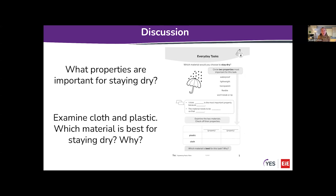If you were given an umbrella, think about an umbrella. What do you want an umbrella to do? What kind of properties do you need an umbrella to have in order to stay dry? Well, you probably want it to be waterproof. You probably want it to be lightweight because you don't want to carry around a super heavy umbrella. Maybe flexible, maybe you don't want it to rip or break. You probably want lots of these properties, but circle the 2 most important.